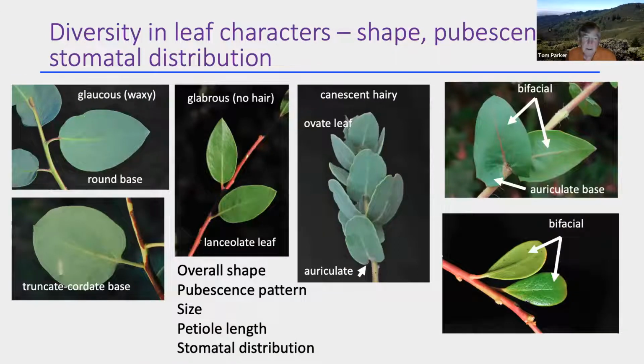A lot of variability in leaves. They're usually described well enough in keys for you to figure it out, but every plant has some variation. The two panels on the right are the ones I want you to pay attention to, because Manzanitas mostly have leaves where each side of the leaf looks just like the other side. And they have stomata on both sides as well. So stomata are holes in the leaf where they're able to pick up carbon dioxide and use that in photosynthesis for their energy.